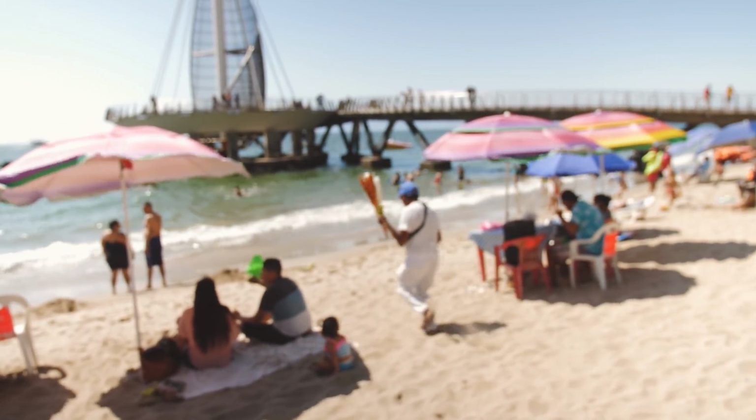Actually doesn't taste that bad. Maybe you do like shrimp. Maybe it's like chicken. Actually not bad. Weird texture, but very edible. That's actually not bad. First time eating shrimp.